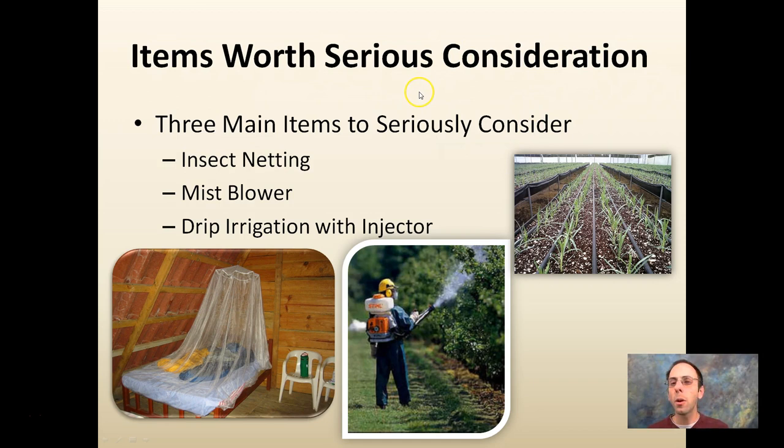So items worth consideration. Of the farms I've visited and been to, and even my own little operation here, what's worth consideration? What should you really look at potentially getting? And these three things kind of keep coming up: insect netting, a mist blower, and drip irrigation with an injector. And this shows basically insect netting, a mist blower, and drip irrigation. It doesn't show the injector here.